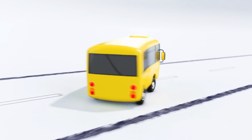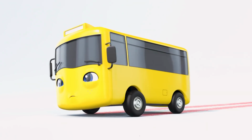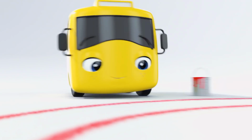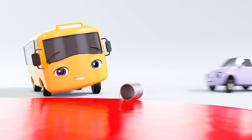Buster the Bus has come out to play. Watch out for that red paint, Buster. Oh, Buster's driven right through it. Look, Buster, you've painted some red lines with your tires. I think Buster's had an idea. Nice work. You've painted a circle. A circle is round. It's the same shape as your wheel, Buster. Now you've colored the circle in, Buster.